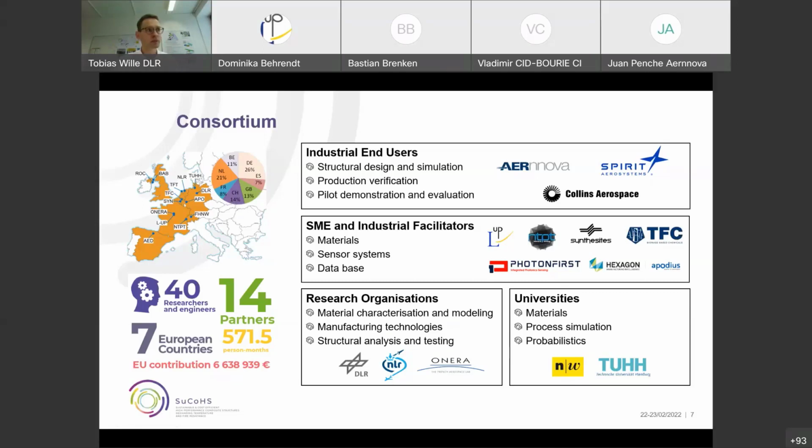Regarding the fundamental research, we also had HONORAR and NLR besides CLR, to perform material characterization and understanding of phenomenological behavior, and also to perform manufacturing trials and testing, and manufacturing also of the demonstrators, as well as to perform testing wherever possible. And besides research organizations, we also have universities which have been developing materials and simulation methods when it comes to process simulation, or also supporting probabilistic analysis for the future.